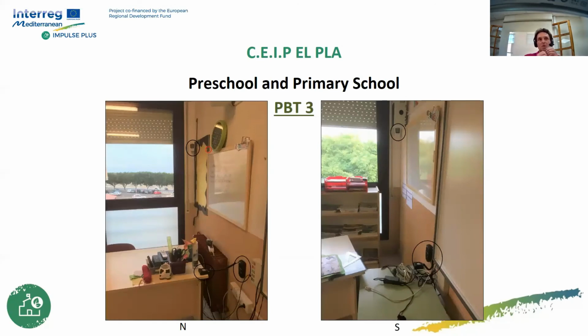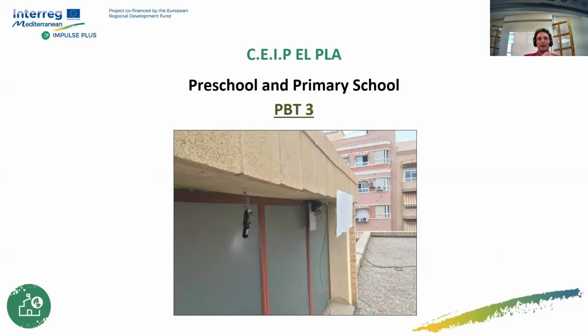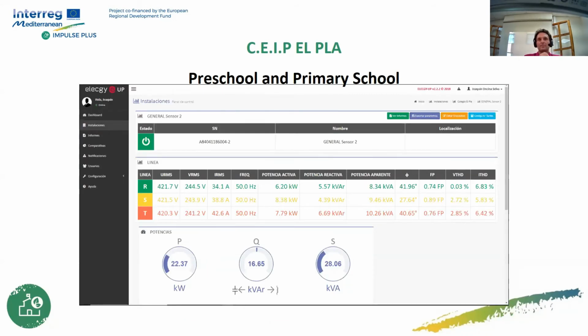So we installed several sensors, as you can see in these photographs, both inside in the classes, as you can see here, and also outside. With all these sensors, we did the monitoring that we saw before. All these sensors were connected, of course, so in real time we could watch on the internet what the values of those parameters were.